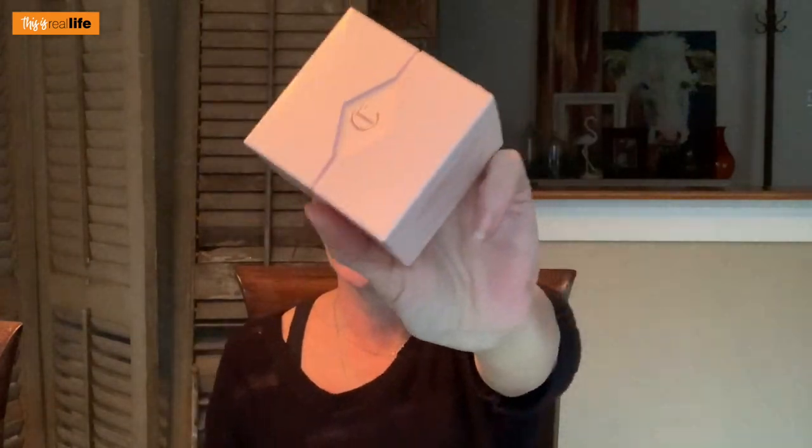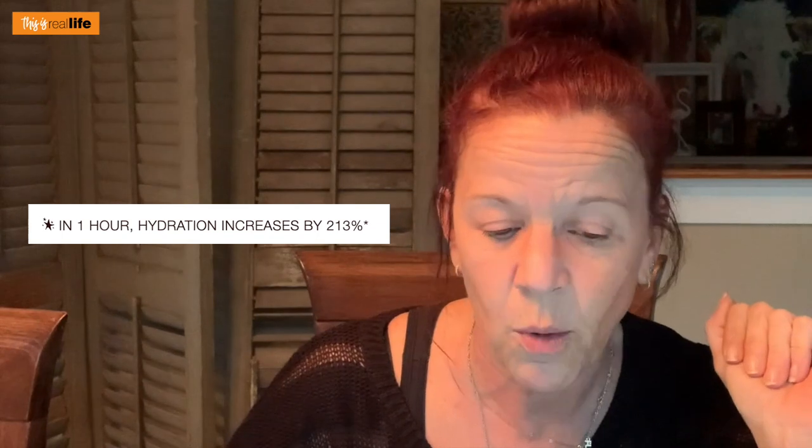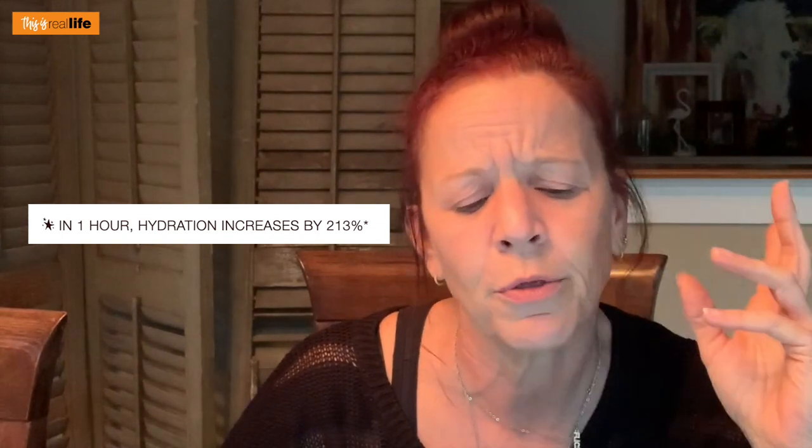Part of me wants to just test this on its own because I really do feel like people just say it works because it's expensive and it's by Charlotte Tilbury and it's a lot of hype and a lot of gimmick and not a lot of bang for our buck. Because this 50 milliliter moisturizing magic cream is $100. Instant turnaround moisturizer for hydrated, glowing, plumper looking skin. It says magic cream is my best selling, it's all that shit. In 1 hour, hydration increases by 213%.